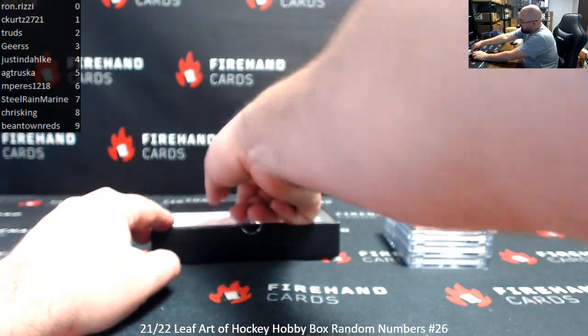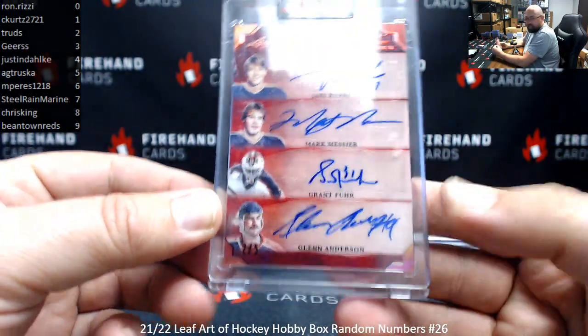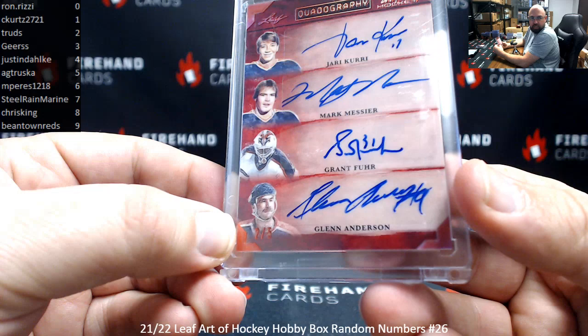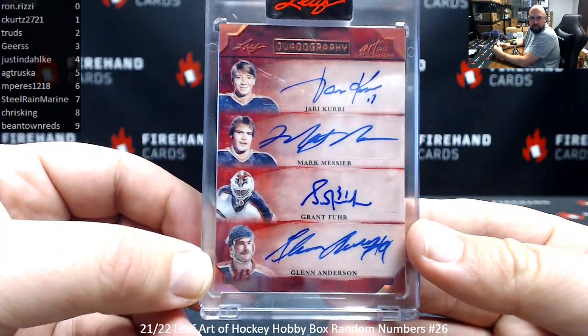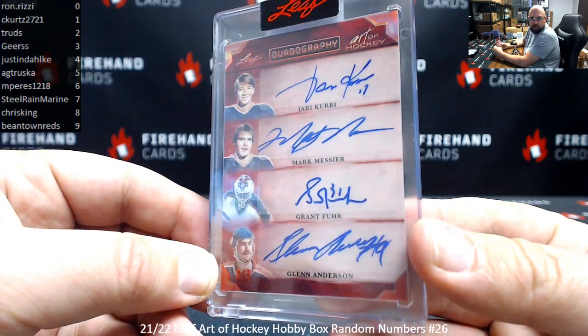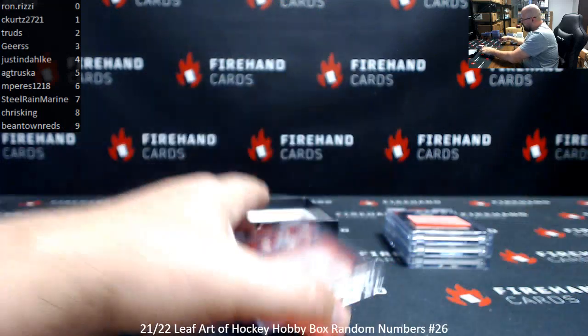And the fourth card of the box, and the last one, is a quadography. Serial number on that one is 2 of 5. Number 2 for Trudes. We got Curry, Messier, Fuhr, and Anderson. That's a pretty good quad right there of players. All right, Trudes get set.